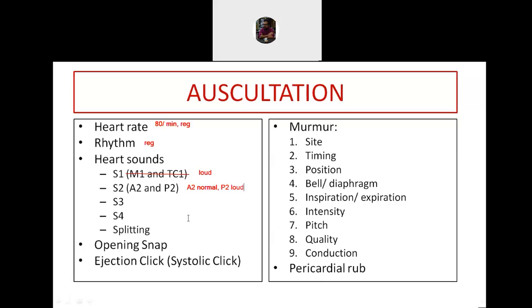Very good. So the finding will be A2 is normal and P2 is loud. Loud or accentuated? Yes, it's a very good question how to differentiate which one is A2 and which one is P2, because it is not necessary that A2 will always be followed by P2. There may be abnormalities also. So how do you identify which one is A2 and which one is P2? This is a wonderful question.